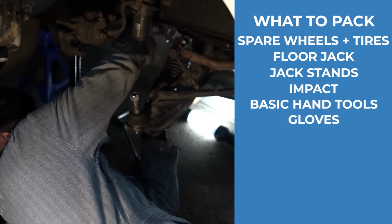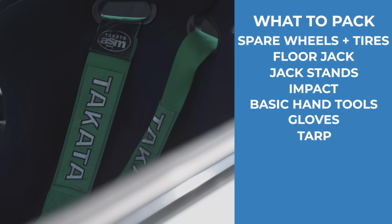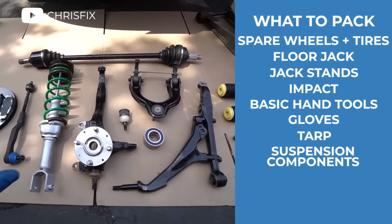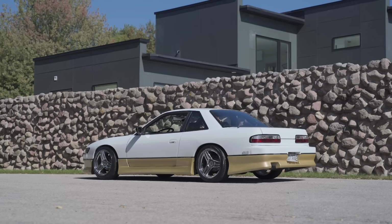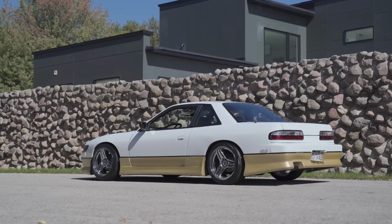The reason I'm saying this is because you're gonna have to work on your car. You might get dirty, you don't want to bring all that dirt and stuff into your interior. You want to keep that nice if you can. Extra tie rods and any extra arms or weak points of your chassis are a good thing to bring as well. A set of toe plates and tape measures is also a good investment to make sure your toe in and toe out is good after any off-road excursions or tie rod changes.